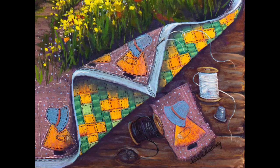It occurred to me that I hadn't addressed the surface that the quilt was sitting on. And very probably what would be there would be their dining room table. And so I kind of just dug back into my memory of old barns and barn wood that I had painted in the past, and added this wood design for the table that they might have been working on.